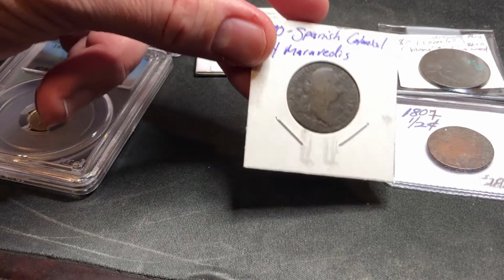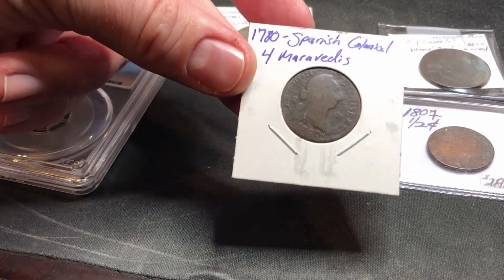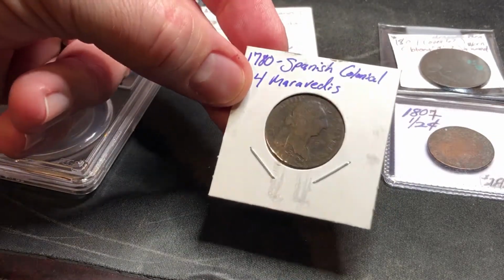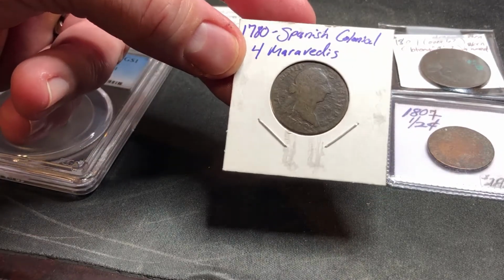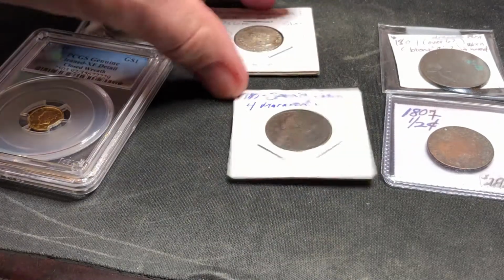And at the very least, it's an example of the kind of currency that was used in the United States before our mint was producing enough to fulfill the needs and meet the currency demand. So you had a lot of foreign coinage that was changing hands on trade, and tokens and other things of that nature that were either minted by other governments or privately minted. So that's what this is an example of.